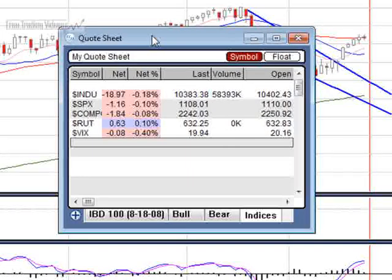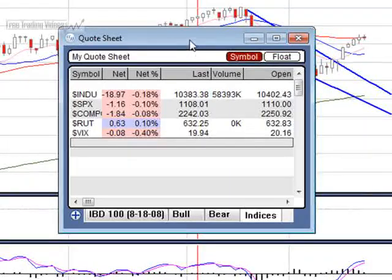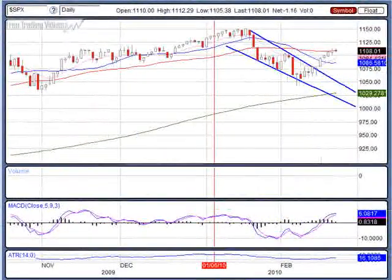Here we are, slightly down today. Dow down about 20 points, well 19 points, S&P down a point, and almost 2 points on the NASDAQ. Russell's up ever so slightly with the VIX dropping just a little bit. But the interesting thing on the VIX is we're under the 20 mark. Very interesting to see that.